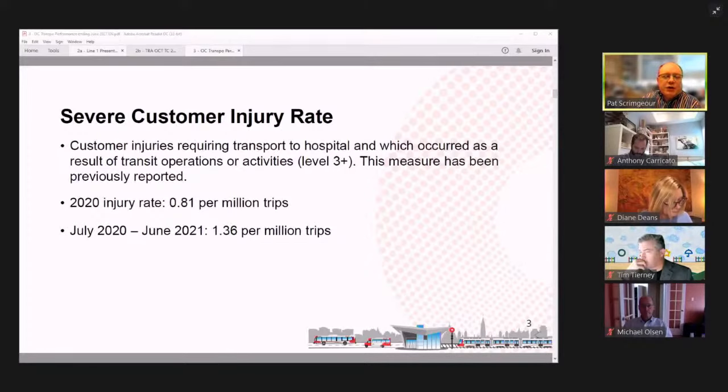I'd like to caution you that comparability between old numbers and new numbers is limited, because these are rates and ratios. It's not just a result of changes in the top measure, the number of injuries which occurred, it's also a result of changes in the per million trips, because we're not carrying as many customers during this year as we did during the full calendar year 2020. The next slide, please.